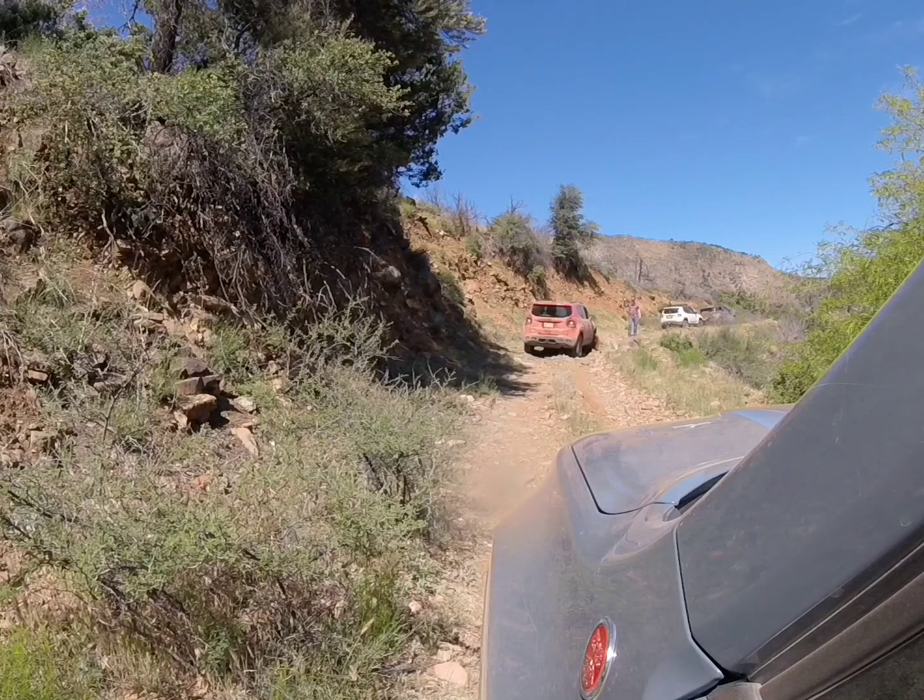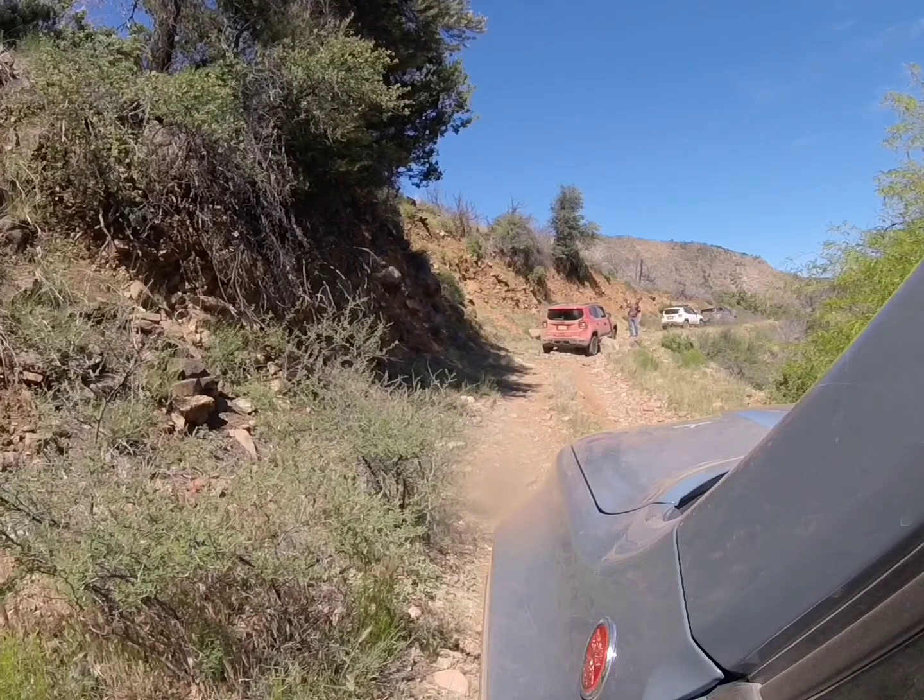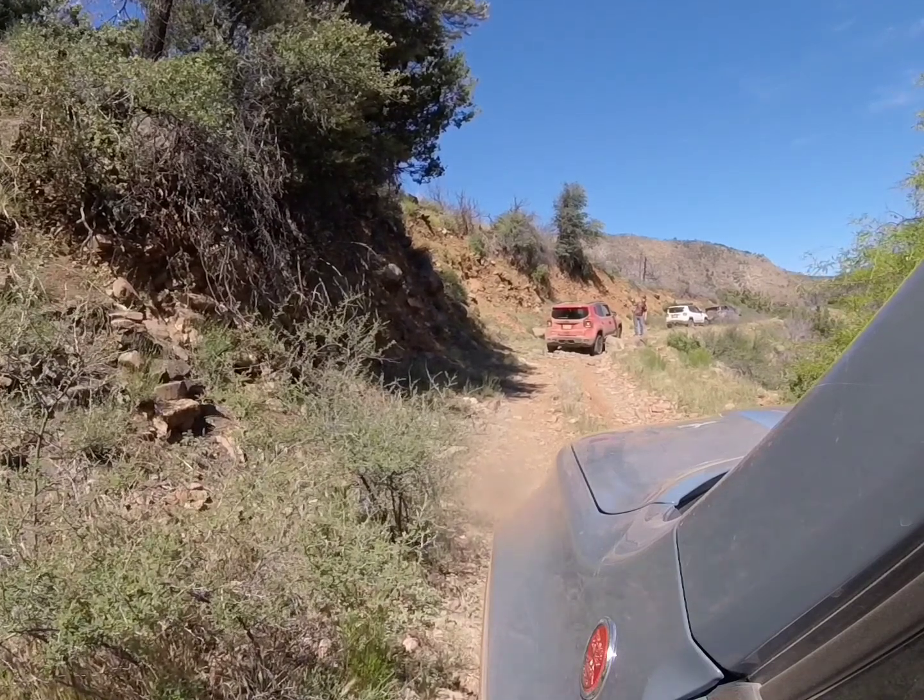Up in front of me there, you see Si trying to get between two boulders that have rolled down off the hill. With him still having stock tires on his Renegade, it was very concerning for him as he went through there.